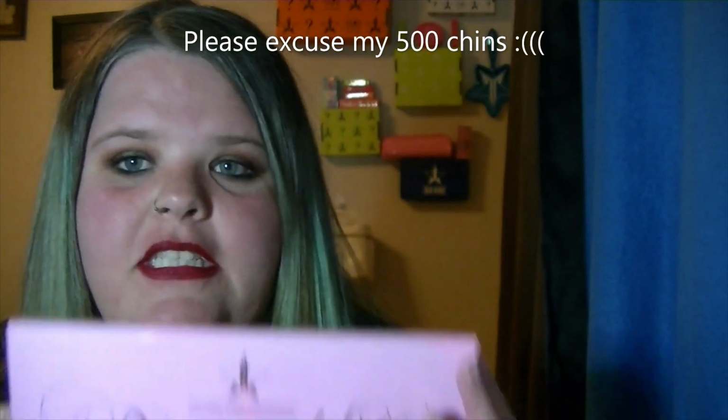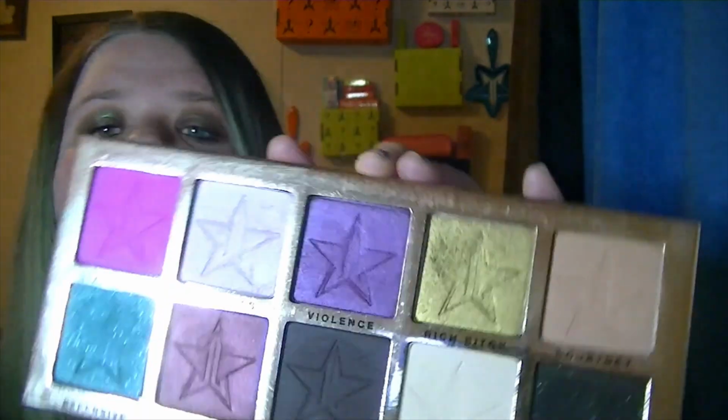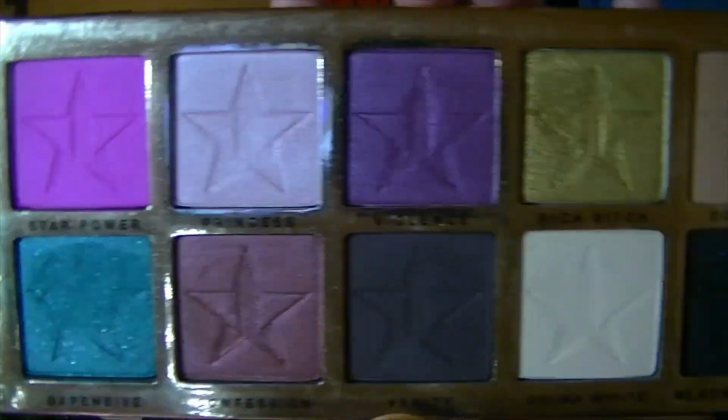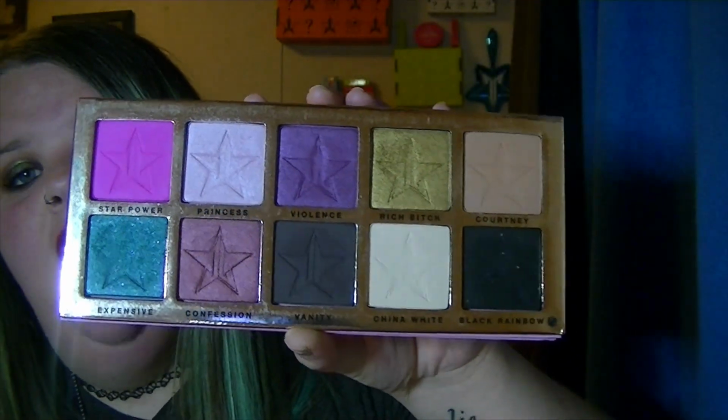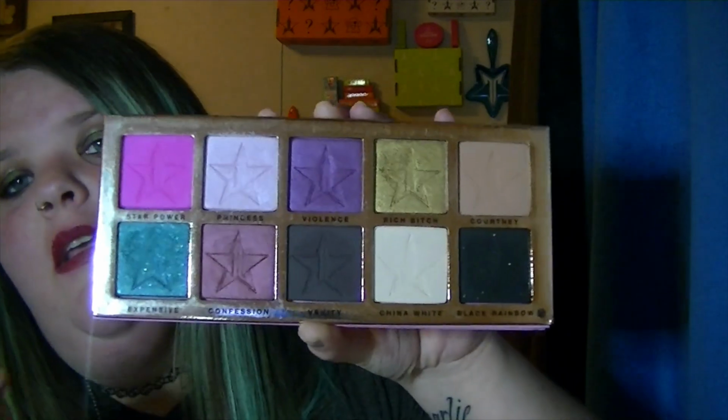Okay, first one we have is the Beauty Killer palette. This is a pretty cool palette. I just don't reach for it much, but it's got some pretty cool colors in here, and to be his first palette, it's actually pretty decent. But I think if I had to keep 2 colors out of this palette, I would probably keep Courtney and more than likely Expensive. So we're gonna put these on my arm and swatch these so we can see what the palette, if I were to do one, would look like.